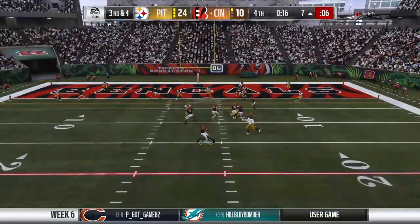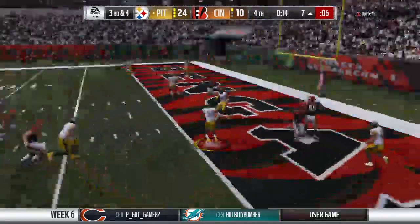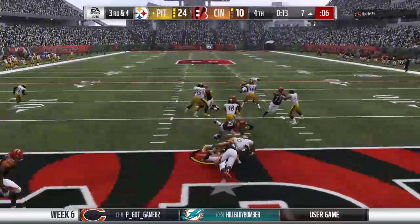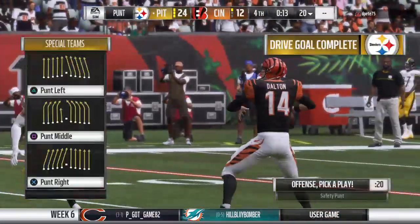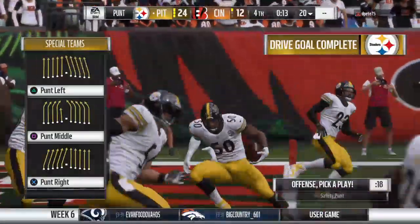Dalton here from the gun. And it's intercepted at the goal line. And I do believe this is going to wind up a safety. It is. It's a safety. How about that for a wacky play?